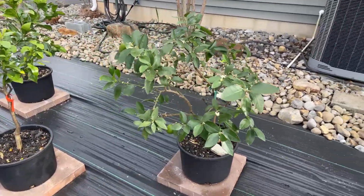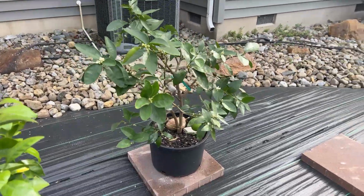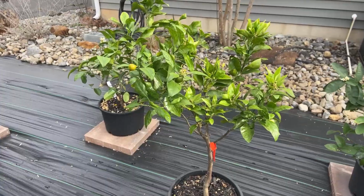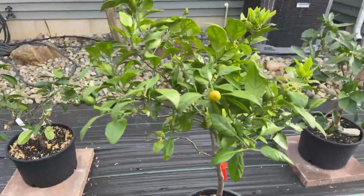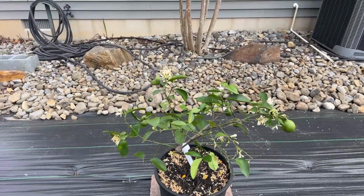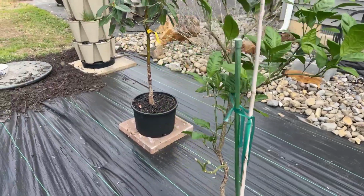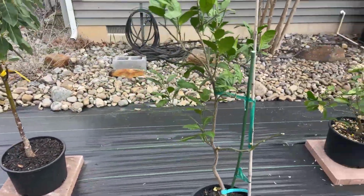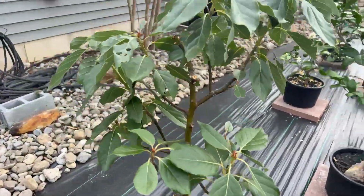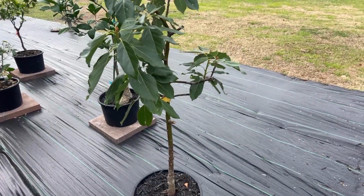So I've got blossoms on my lime tree, as well as a lime. I've got blossoms on my Chernoi mandarin and baby mandarins forming. Some of them are going to fall off. I've got blossoms on my lemon and a number of lemons forming. And this is my other mandarin. It's not blooming or anything, but it's green and healthy. And here's my little avocado tree. I'm not sure if I'll end up keeping that or not, but there it is.